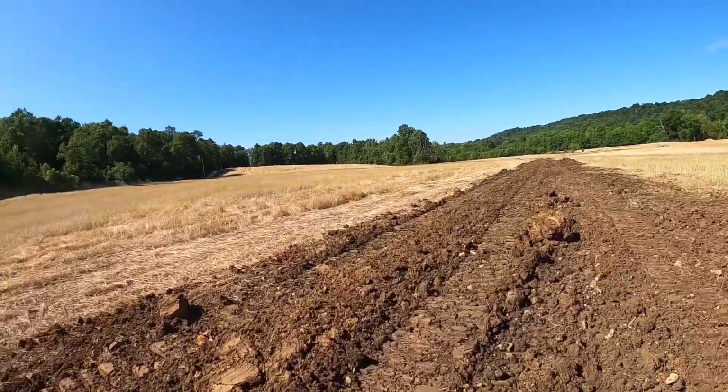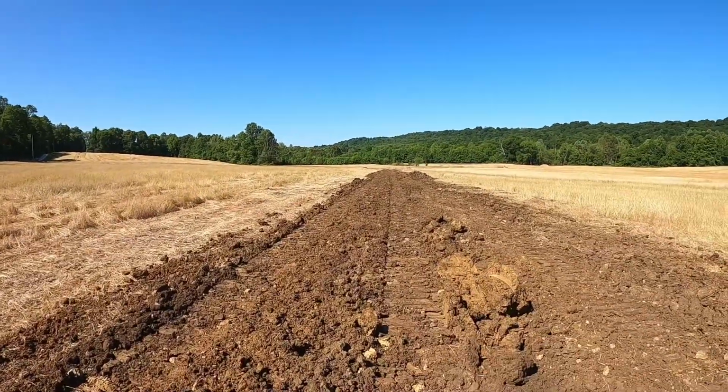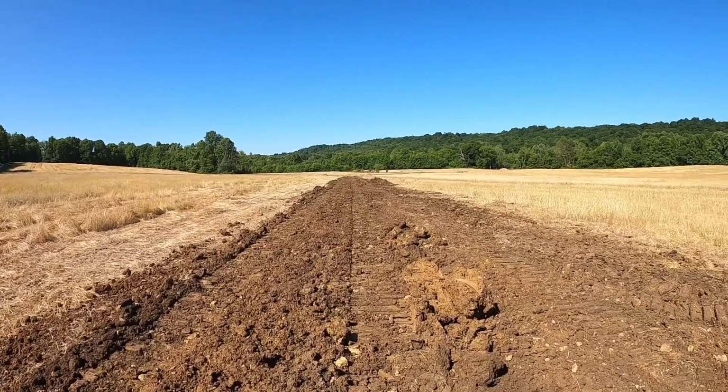Man, oh man, look at that, guys. It is looking so much better already. That's not my cleanup pass, that's kind of my rough-in pass. But one little trick I forgot to mention while I was digging this, and I should have explained it better.